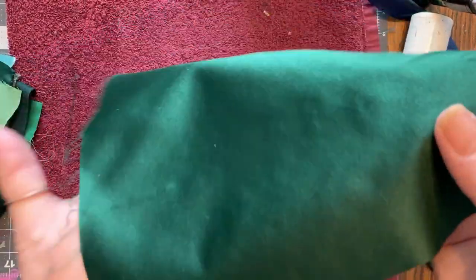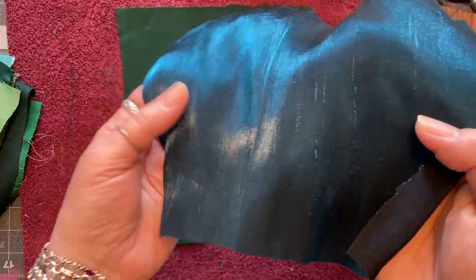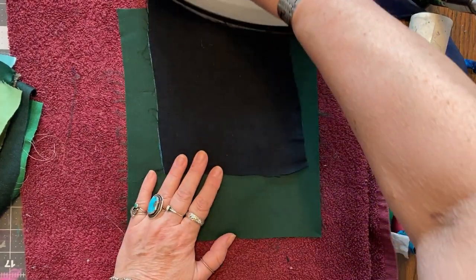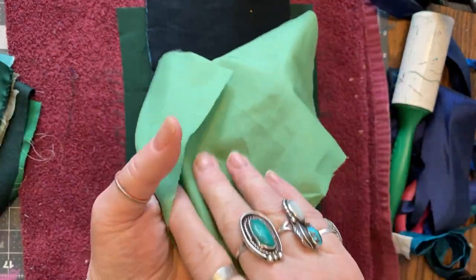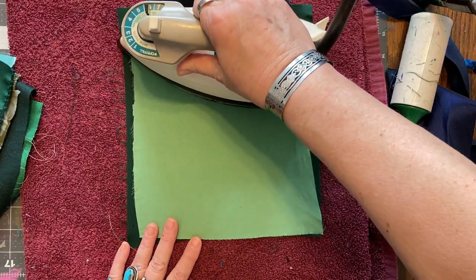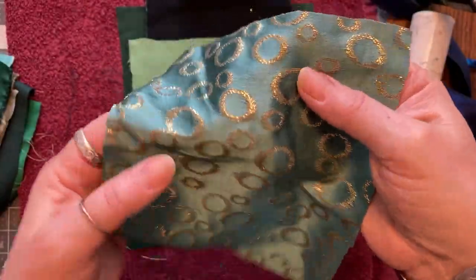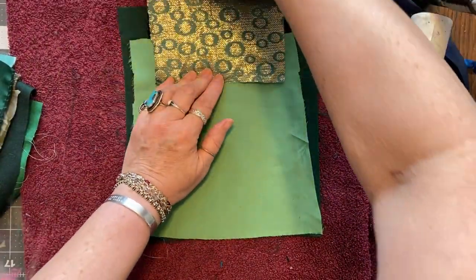So you got a really nice forest green. This is a shimmery teal with black on the back. A green poly blend. I think this bundle would be good for like under the sea. This is a teal blue green with gold bubbles. Bubbles, tiny bubbles.